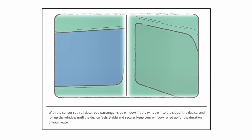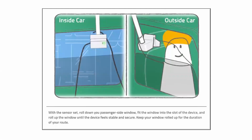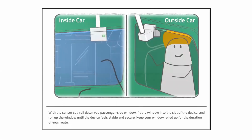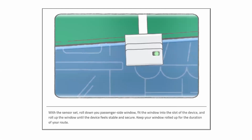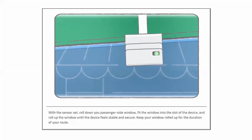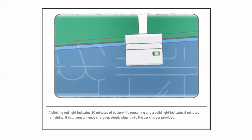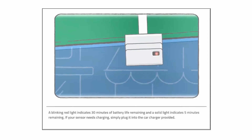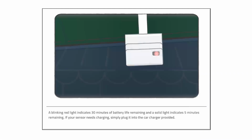With the sensor set, roll down your passenger side window, fit the window into the slot of the device, and roll up the window until the device feels stable and secure. Keep your window rolled up for the duration of your route. A blinking red light indicates 30 minutes of battery life remaining, and a solid light indicates 5 minutes remaining. If your sensor needs charging, simply plug it into the car charger provided.